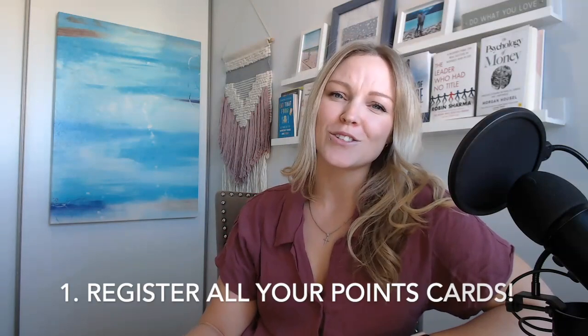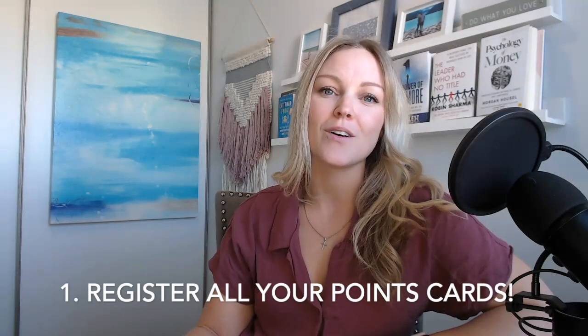So, number one is to register all of those points cards that you have collected over the years. Add them up to your Apple Wallet or take a photo of them or add the number of the actual card into a notes app in your phone. Once you've uploaded and registered them all to the platforms that they need to, you can download the apps and then you can get rid of the physical cards.